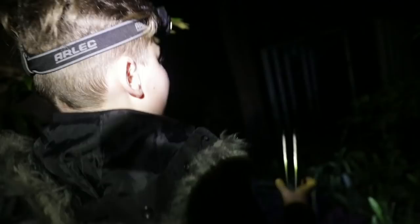If you come here and squat down. Oh, there it is. You see that? It's on the wood. You see the light? That tiny little light on it? Yeah, that's its eyes. That's why a head torch is really good, because you can see spiders' eyes. No matter how tiny they are, you can see that little beam of light.